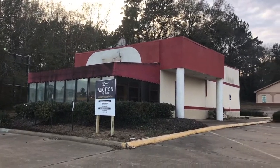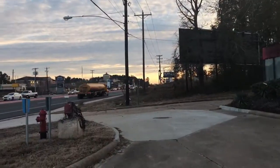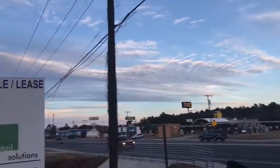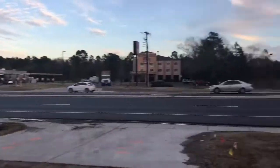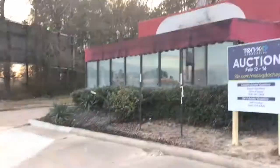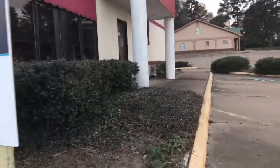Hi guys, today we're taking a look at an abandoned Arby's. This Arby's is actually located in Nacogdoches, Texas, right down the street from the Dairy Queen from last week. Back there you could have seen where the sign was originally located. Also a little interesting note is that this building is up for auction.